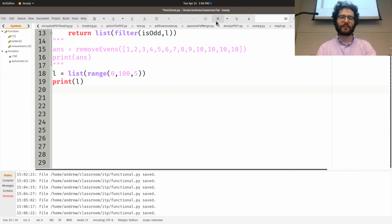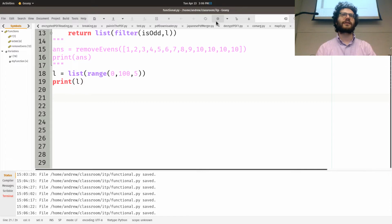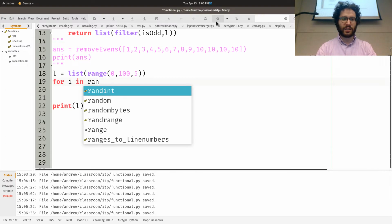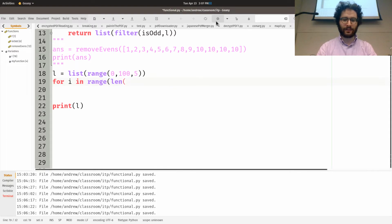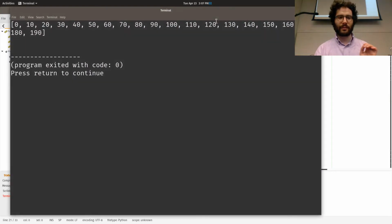Let's say that actually what I would really like is to double all the values in that list. Well, I've got this handy dandy function that will do that. So what I could do is write something like this: for I in range of length of L, so go over all the indices in L, and then L of I is equal to F of I. So that will double everything.